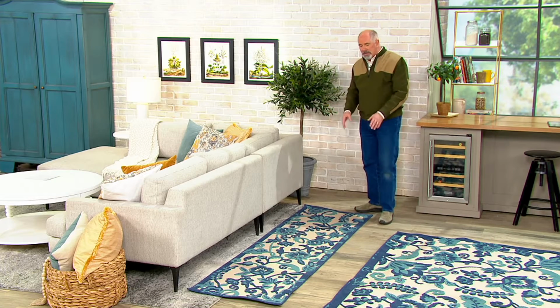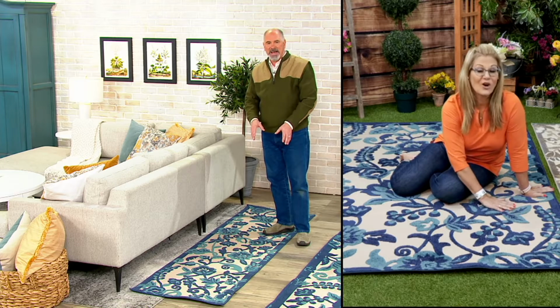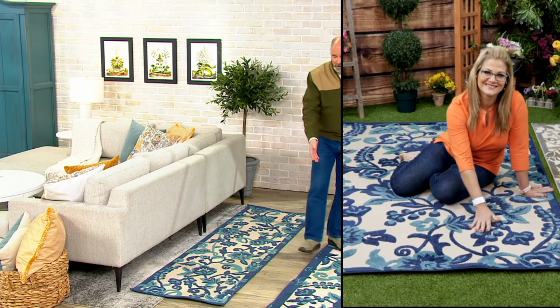I've used this term before, and I couldn't believe I used a fashion term. Even my buddy Pat applauded me later in the day. This is like velvet burnout in fashion. Yes, it's the same type of high-low. And nobody does this in outdoor rugs.